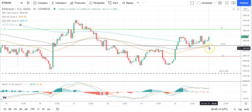On the EMA, we're seeing the 50 begin to pull away from the 100 after yesterday's late bullish cross, so narrowing on the 200 would support further upside ahead. So key, avoid the pivot at 2962, break through yesterday's high to then bring resistance levels into play. Failure to do that and support levels will come into play.